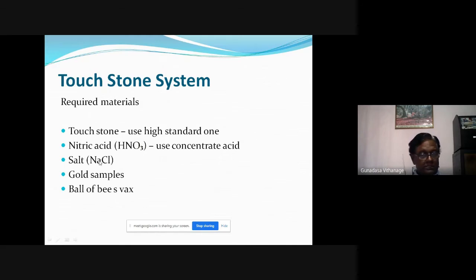This takes part in the reaction, like a catalyst. If gold reacts with acid, the reaction is accelerated by the salt solution. We use a salt solution. Previously we talked about 100% concentrated salt, but now we understand that it is not needed; about 50% or less concentration is quite enough. Use normal salt. You can take it even from home. The salt solution is the third one.